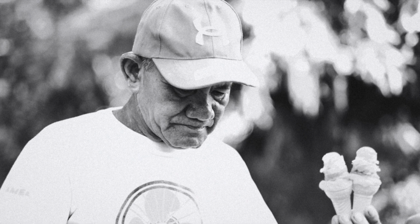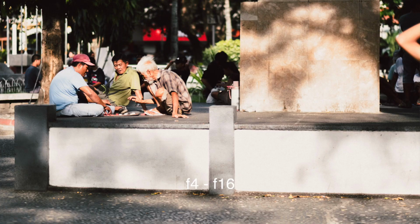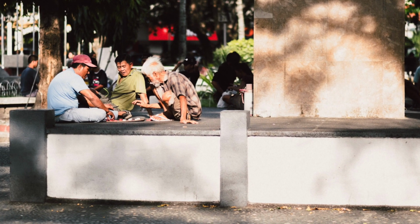Number 6, if you want to fill up the frame with your face, use a shallow depth of field or a very low f-stop number, like 1.2 to 2.8, to create a nice background blur and put the face of your subject on the center of the frame. Number 7, if you want to include the background of your subjects, use a narrow aperture like f4 or f16 and put your subject on the right third or on the left third of your frame.